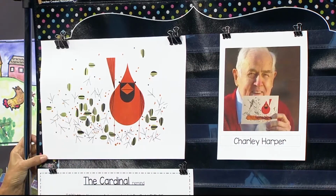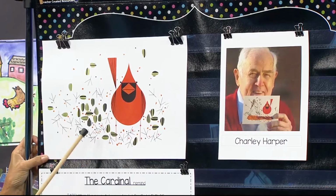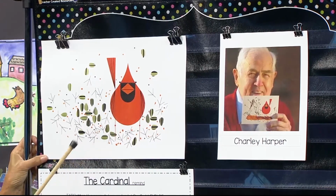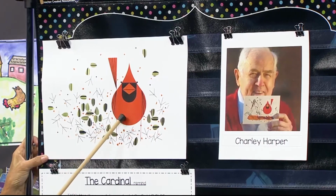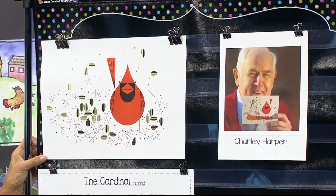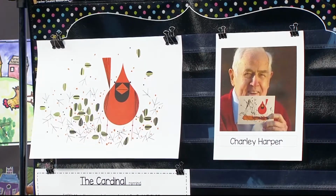And if you want, after you make your red bird, you want to put it on a piece of paper and put sunflower seeds and footprints, you can. And does your bird have to be red? No. But if you want it to look just like a cardinal, yes. So let's get started with our art after I sing this song to you.